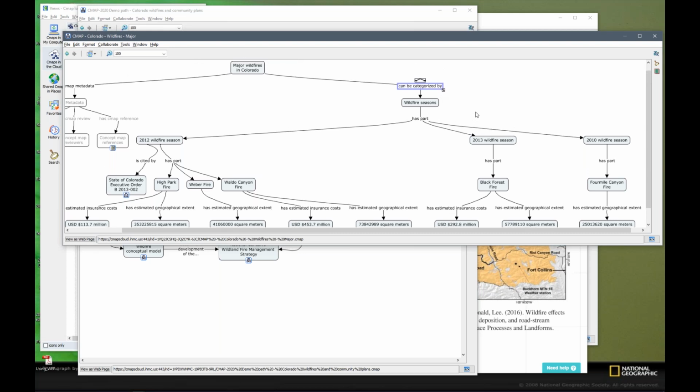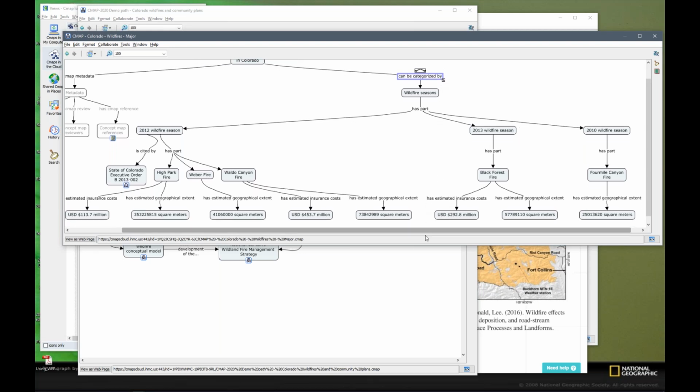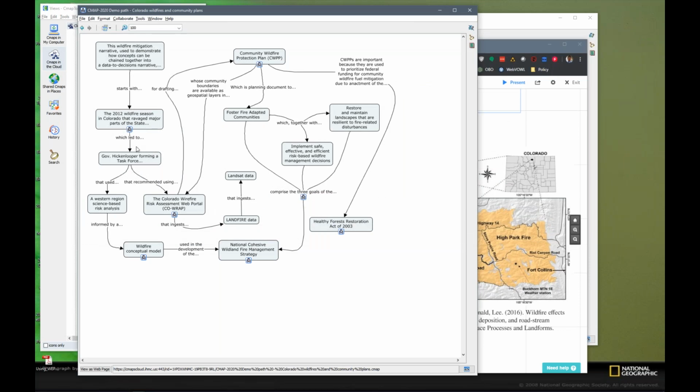So that is a well-known limitation right now of the approach that we're taking. But we feel that there is a way to get around these points where the machine will choke up because it doesn't understand what "can be categorized by" means. Anyway, let me just close this window and return to the main narrative. Now, I had mentioned also that one of the things that we wanted to do was to trace how decisions ultimately trace back to data.